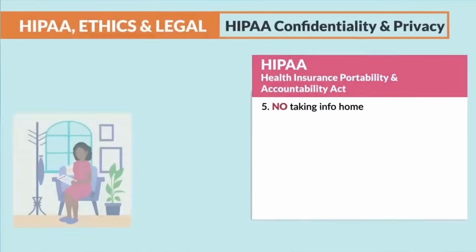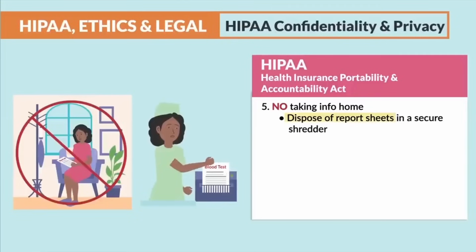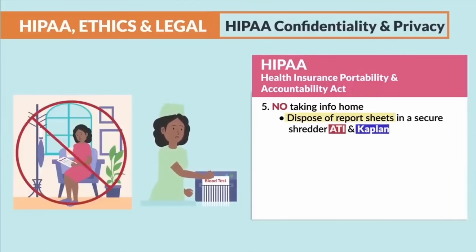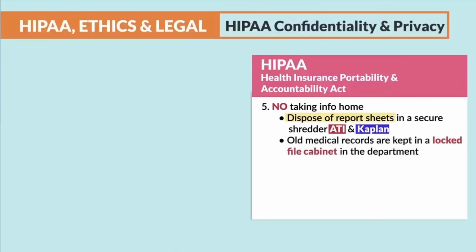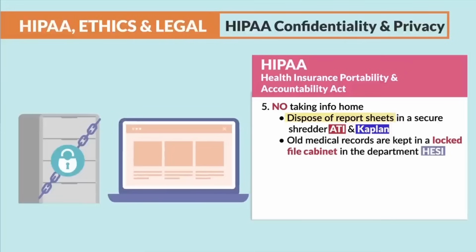Key point number 5, no taking information home. Always dispose of report sheets in a secure shredder, as mentioned by ATI and Kaplan. And even old medical records are kept in a locked file cabinet in the department, as mentioned by HESI. Now they're mostly online, but they are secured nowadays.